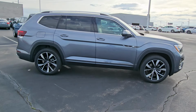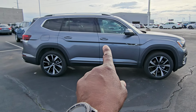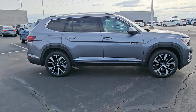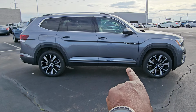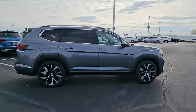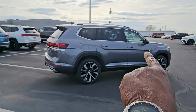That nice sweeping bold line that goes out of the headlights, over the wheel arches, underneath the door handles and into the rear wheel arch and into the tail lights there. Silver window surrounds as well, silver roof rails. You also have body colored paint down here below the chrome line. That's unique to the R-Line model. Also an R-Line badge right there on the quarter panels.